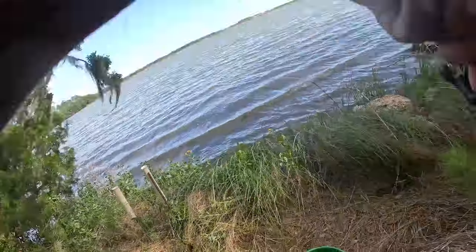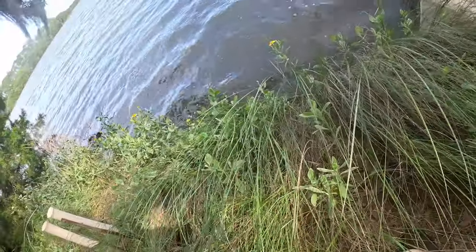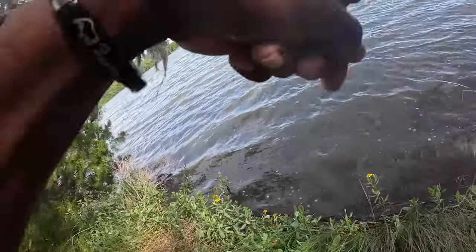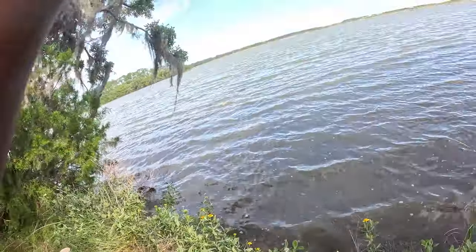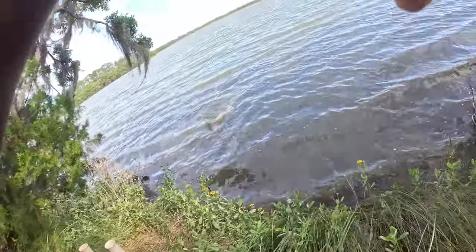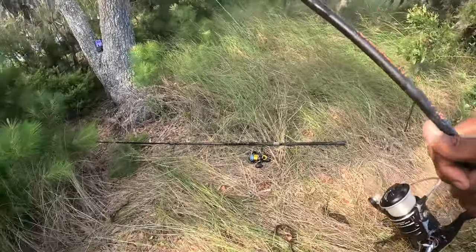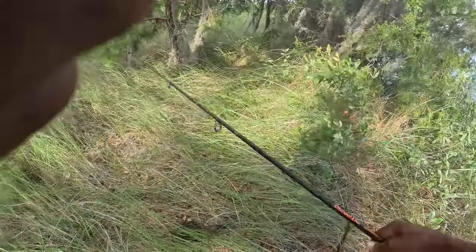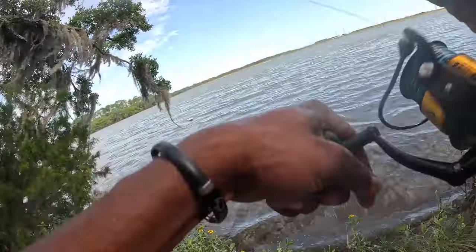Who is this on my lap? He's running to the side. Yeah, it looked like a red. Oh snap! That's what happened. Pop my line. This is a freshwater rod anyway. All right. And you ain't get off this 50 pound.